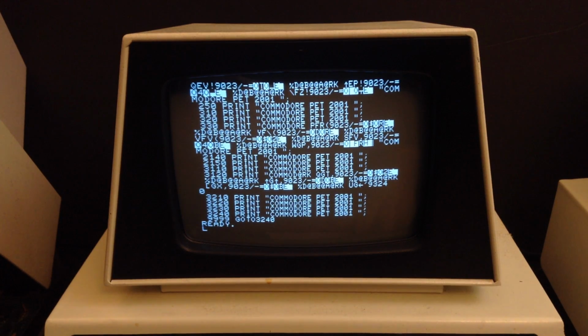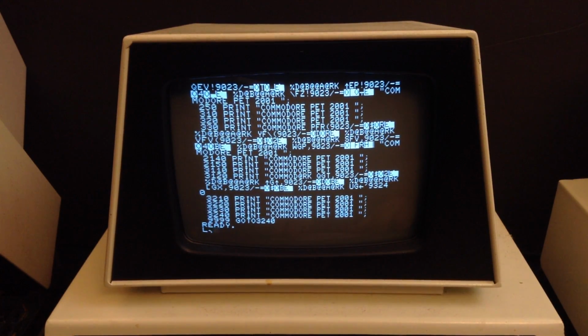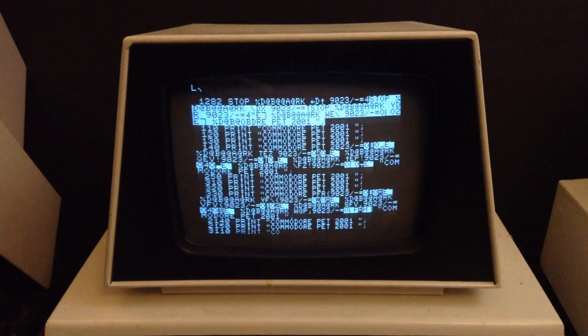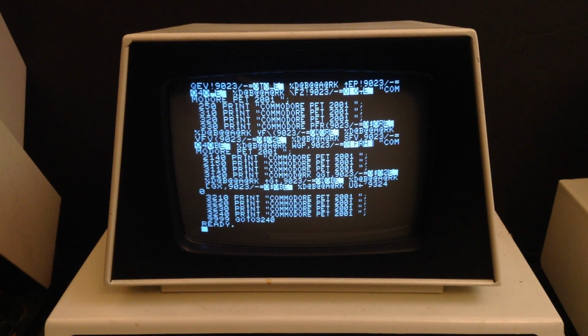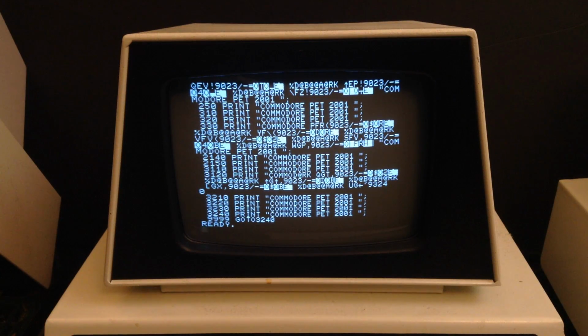So this is the second PET I'm tinkering on, and I'm just going to see if I can... nope. That's the program I had put in. It just prints Commodore PET 2001, Commodore PET 2001. That's what I loaded off of the tape. And as you can see, it's got issues, which leads me to believe there are definitely RAM issues in the very lowest of the RAM, I think. But I'm going to try.